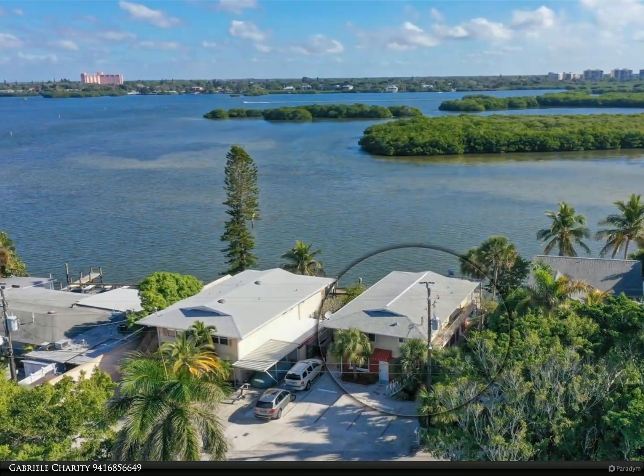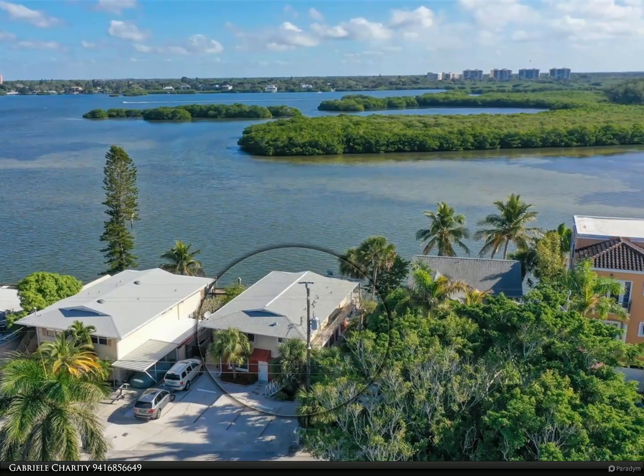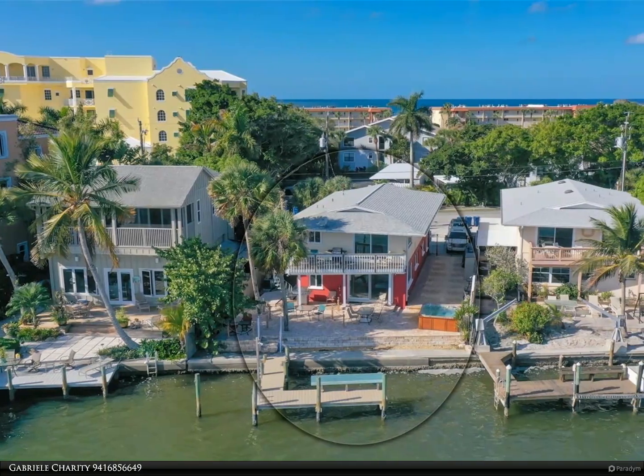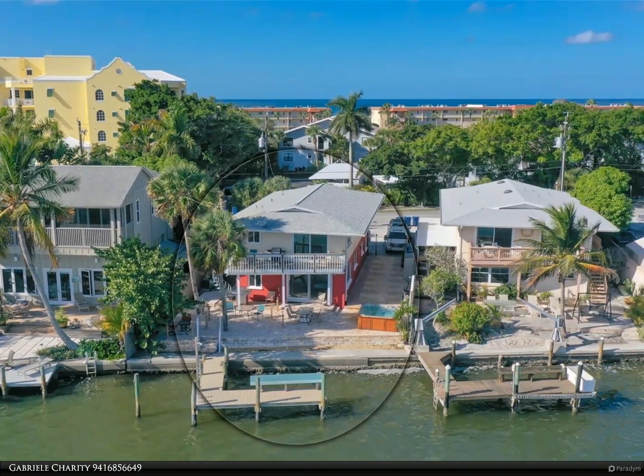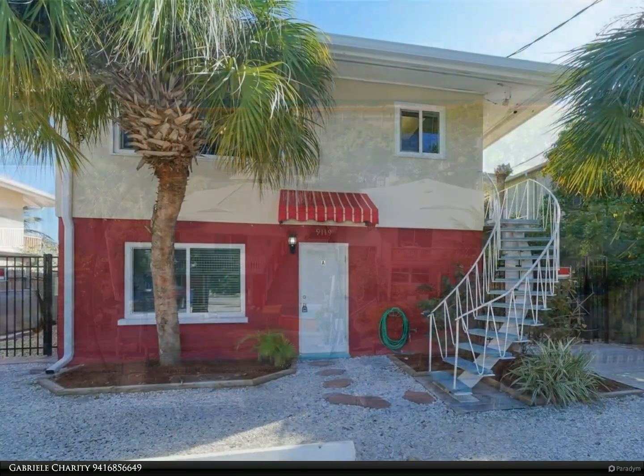Bayfront Fourplex directly on Little Sarasota Bay on South Siesta Key, just down the street from Turtle Beach. Private dockage for boats and kayaks. The Coastal Breeze Resort offers direct access to the Intracoastal Waterway, no fixed bridge to the Gulf of Mexico.